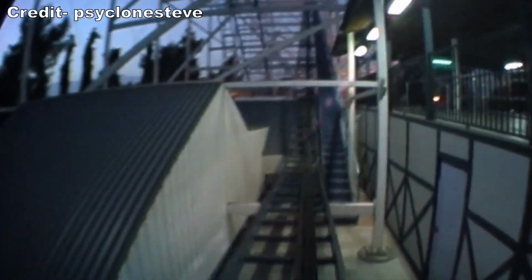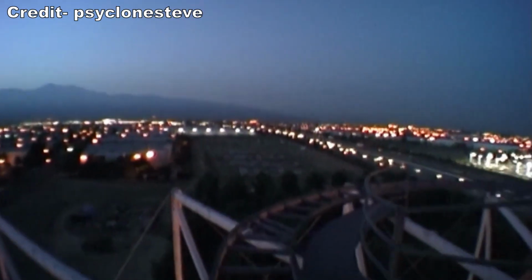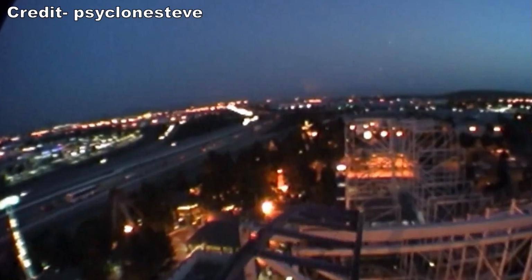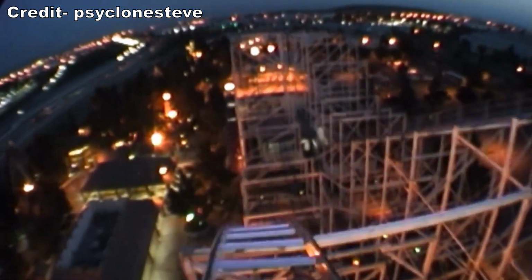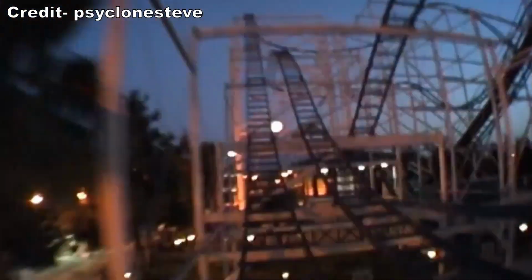After rolling out of the station, you rounded a super tight U-turn and went up the lift hill. After a slow climb, you rounded an even slower U-turn, providing a panoramic view of the nearby highway. But it was the calm before the storm. The first drop offered some nice floater airtime the whole way down the back, but even more striking was the sense of speed.